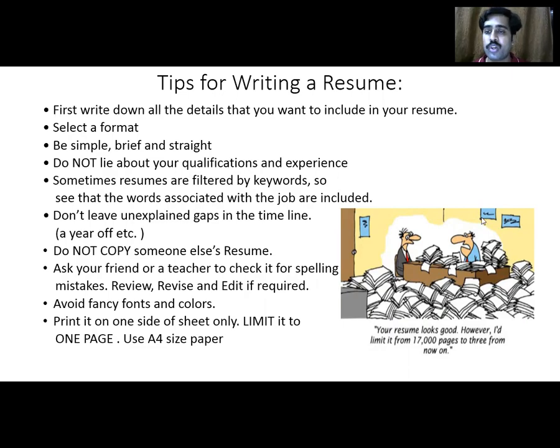Tips for writing a good looking resume. First, write down the details that you want to include in your resume. Select a particular format, which we are going to discuss in the next slide. Keep it simple and straightforward. Do not lie about anything, because in most companies they would do a background verification check and you should not face any bad circumstances by mentioning something wrong about your profile. Sometimes resumes are filtered by keywords, so ensure you use the right keywords in your resume and don't land up in a situation like this.